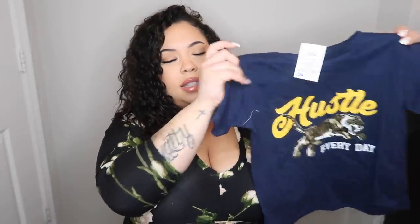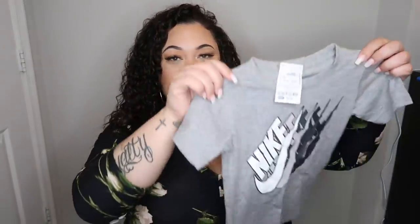Hustle every day, and it has a, what is that, a tiger, a lion? And this was $3.99. I'm telling you, hit up Ross for the kid clothes. The shirts are really cheap. This shirt was $6.99, the Nike shirt. Surprisingly, I was able to find a lot of boy stuff, and usually you can't find that much boy stuff.